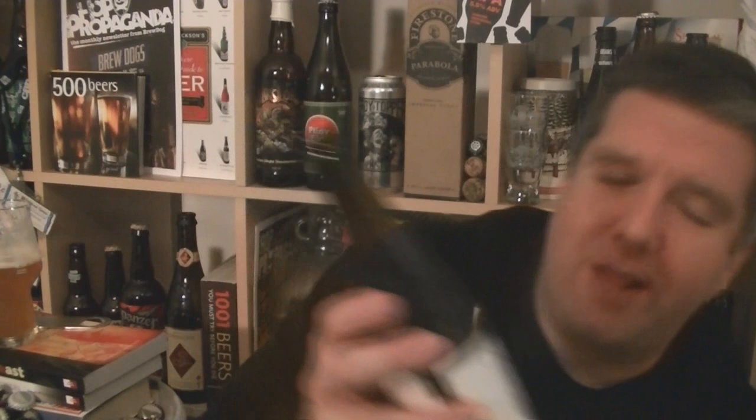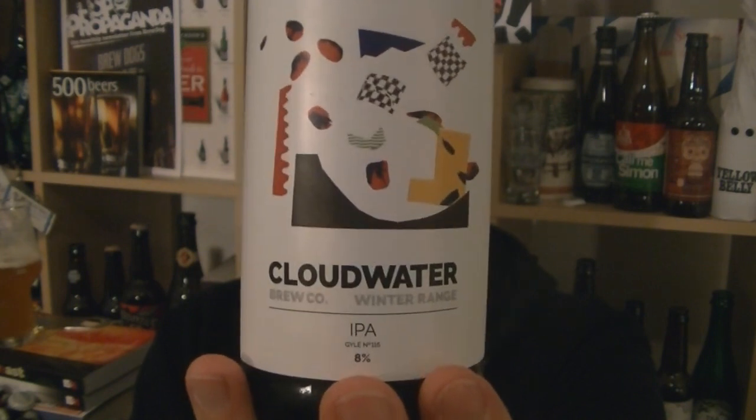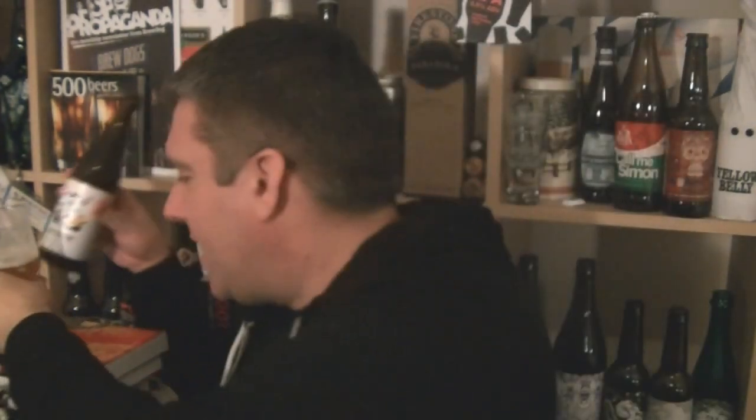So yeah, there ends my love letter to Cloudwater's IPA at the moment. Sorry, but it's just amazing. So that's Cloudwater's IPA, 8% ABV, part of their Winter 2015 range. Absolutely top draw. A game changer.